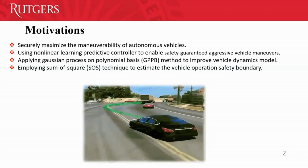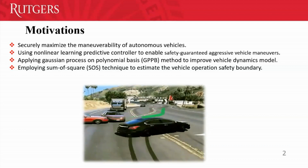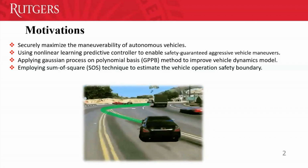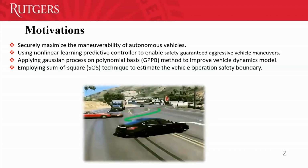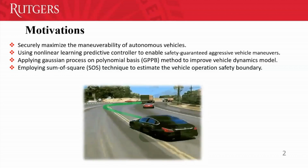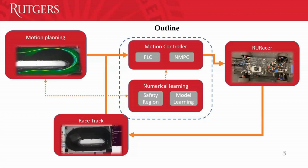We use nonlinear learning predictive controller to enable safety guaranteed aggressive vehicle maneuvers and polynomial-based Gaussian process to improve the models in real time, and sum of square method is employed to estimate the vehicle safety boundary in real time. You can see the architecture of the control is represented here.